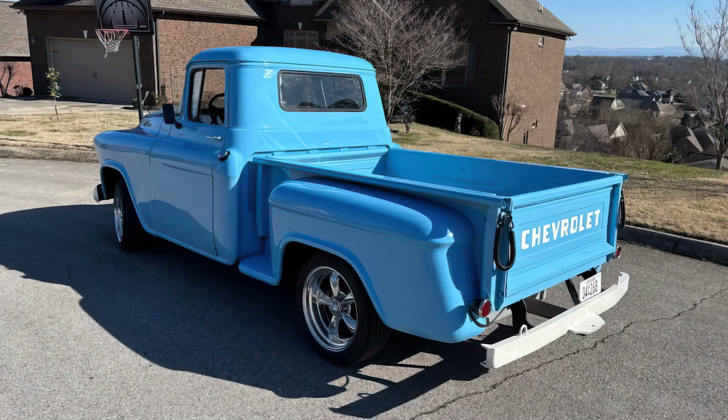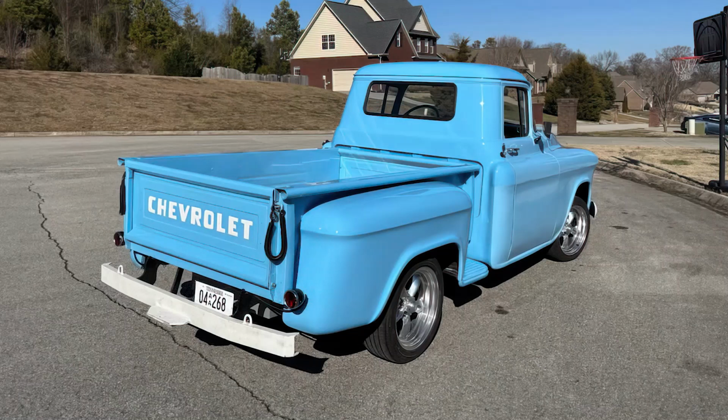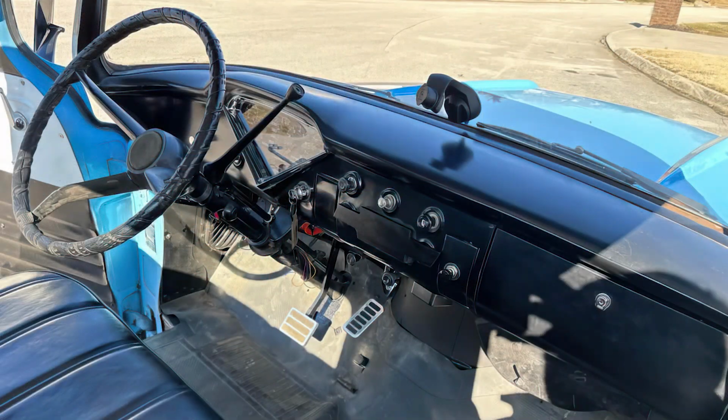Recent upgrades include a new power brake booster mounted on the firewall, a radiator, a harness, a digital gauge cluster, a new alternator, fuel pump, and water pump. The fuel tank has been relocated under the bed, and the truck rides on American Racing wheels. It runs great but does not have power steering or air conditioning.